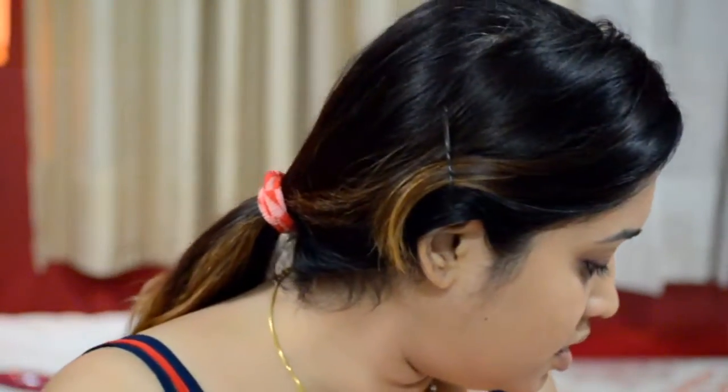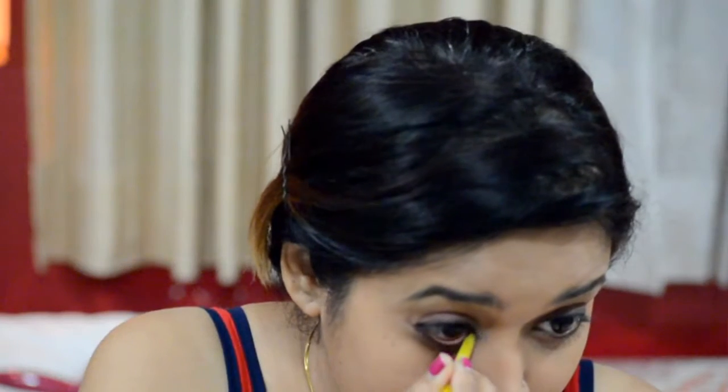Once I'm done with this, I'll just apply kajal. The kajal which I'm using is Colossal Kajal from Maybelline New York. I know many girls use this kajal because it's an everyday-go kajal, and it is not that smudge proof, but I guess it's very good for easy everyday. So yes, I'll just put this finger like this, and try to apply it with one hand.